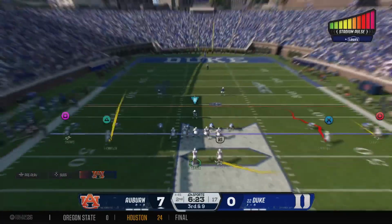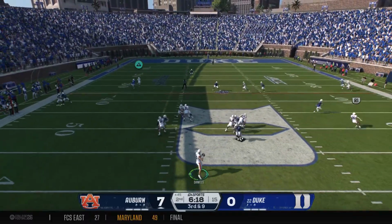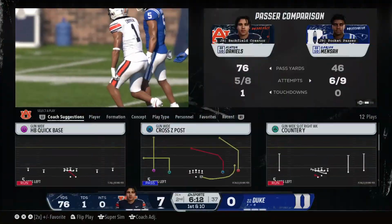No, and then the chirping starts, and everybody's going to be talking about his job. The pressure builds, and then what happens? Sometimes you lose the locker room. So important to get off to a good start. Try to quiet some of those haters and some of those doubters.